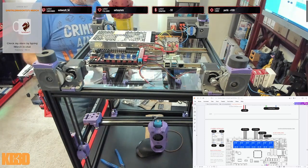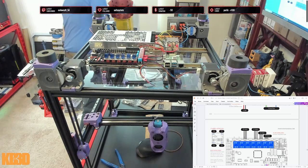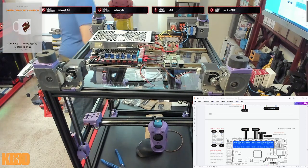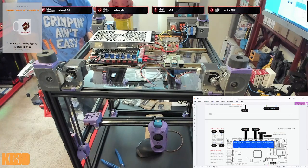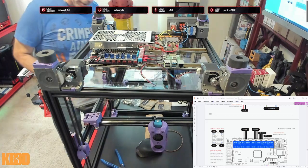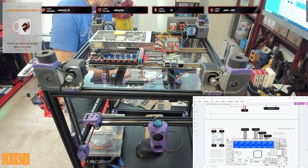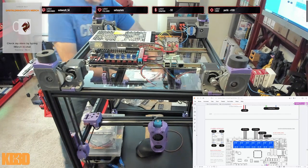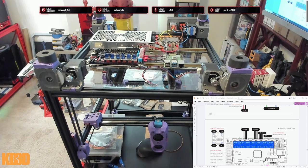Okay, and you said you wanted all the extra wire, right, Chewy? So I will just put this in a Ziploc and we will ship that off to you. And then 5.8, that was mine. Oh, well, we'll get it back to you when you get the printer.